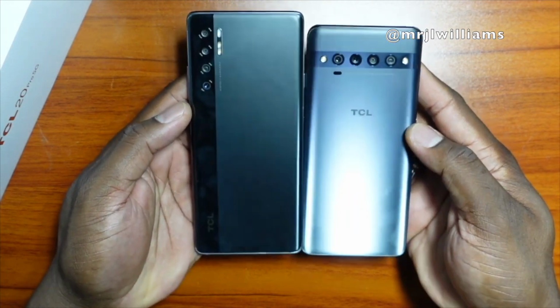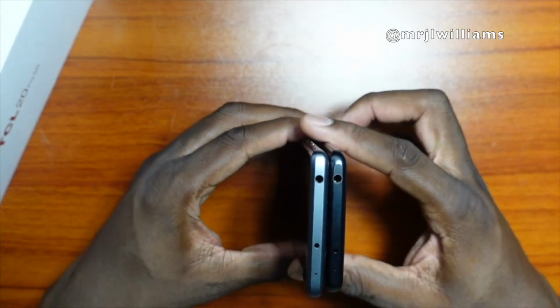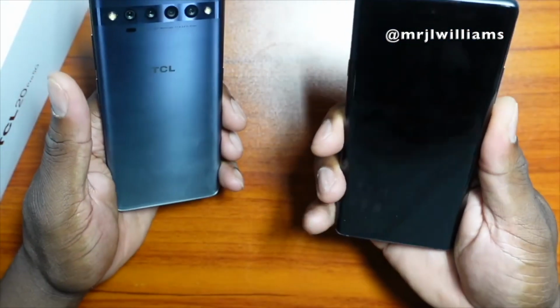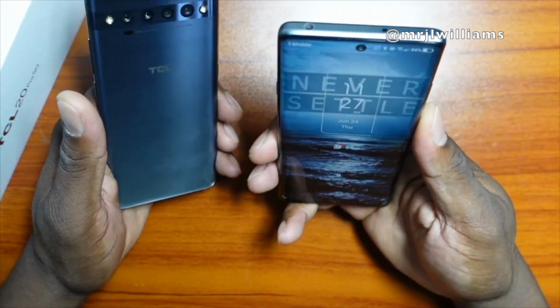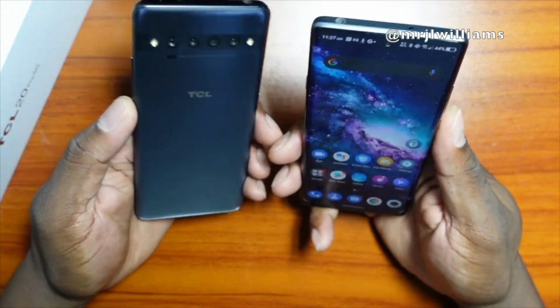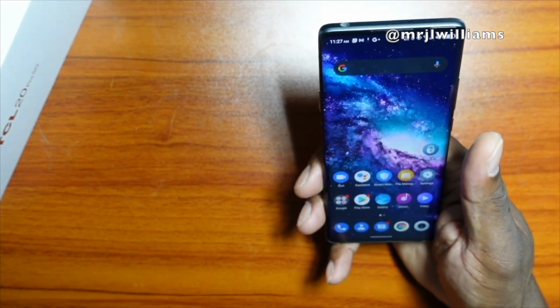It's a lot bigger screen. It's a little bit more sleek too, man. I don't know what it is. It's a little bit wider, a little bit shorter, but it just feels really good, man. It feels really good. I'm just gonna get the facial recognition. Yep, there it is. So that's the TCL 10 Pro next to it.